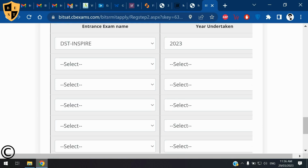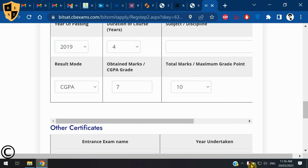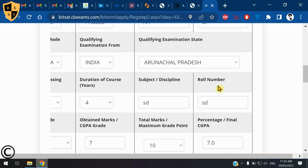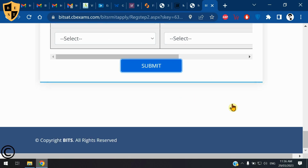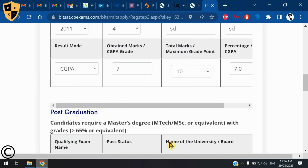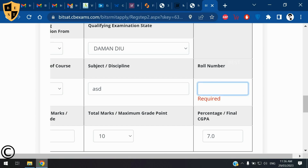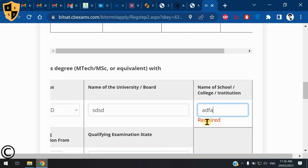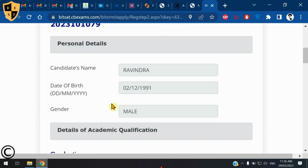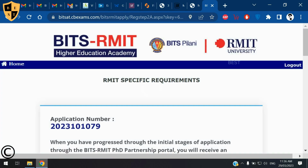So I'm just writing wrong information to complete this application. Okay, now what happens after clicking on submit? Something remaining. Okay, roll number. Now let's click on submit. Okay, so now it has been submitted. Check your details. If it is fine, click on confirm details.